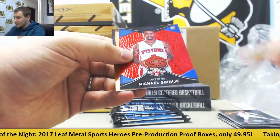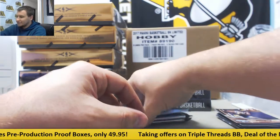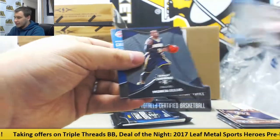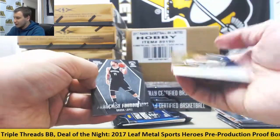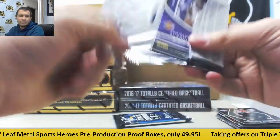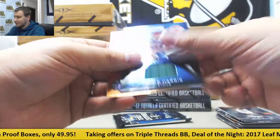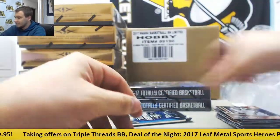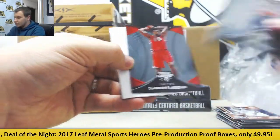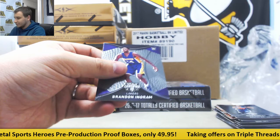Regular base. Red, Michael Gbinije for the Pistons, 199. I remember saying that correctly one time, and I forget. Next up, same guy, Michael Gbinije, autograph for the Pistons, rookie roll call. Another hit here for the Pistons again, Tobias Harris jersey, Fabric of the Game. And last pack of box two. Regular base, Energizers blue, John Starks to 99, and rookie Brandon Ingram.